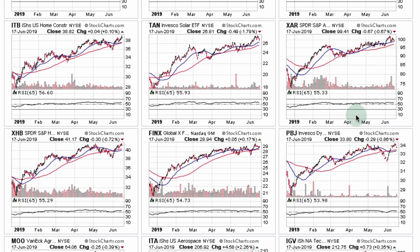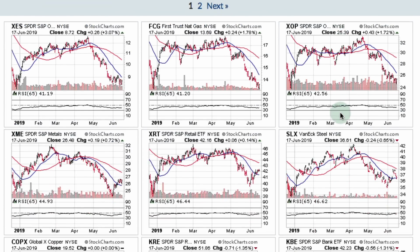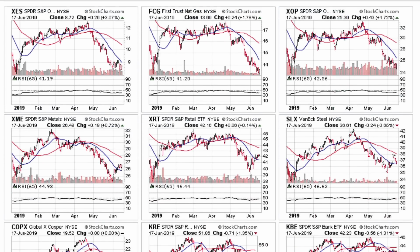And then to go down to the bottom to see the ones that might want to be avoided. All right, I can change this sort from descending to ascending, and that will put the lowest RSI values at the top. And we can see these are pretty much the ones you want to avoid, or at least I want to avoid. I'm not a bottom picker. We can see the energy ETFs dominate the top 3. Oil and gas equipment and services, natural gas, and oil and gas XOP. That is the exploration and production ETF.